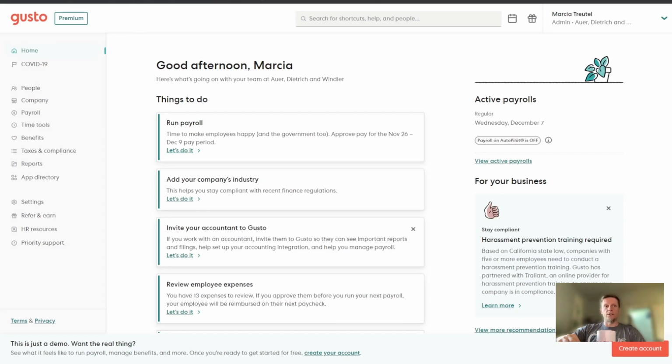I've used other ones, well, I tried to use other ones, and they were not the friendliest to use, just clunky and not as user friendly as Gusto. Gusto is super robust. As I walk you through this demo account, you will see how clearly it is all laid out, and how nicely it can work.